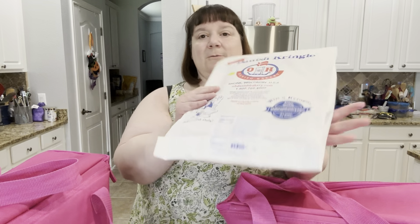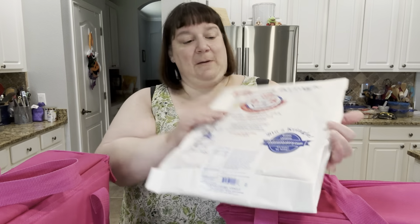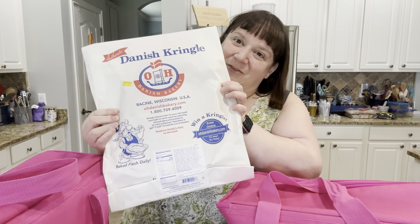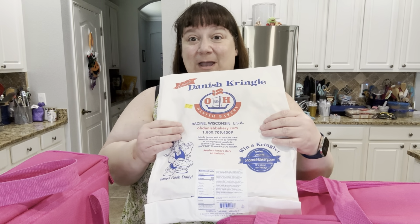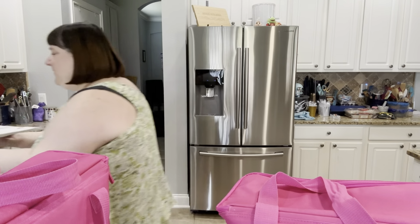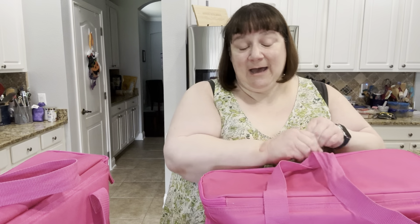So we have this, I hardly ever find these at my store, and we got the O&H Kringles, the pumpkin caramel kind. If you buy these online, they're like $25. At Trader Joe's, it was $9.99, and they freeze beautifully. So I'm gonna try a piece later and then put the rest in the freezer, and it's gonna be yummy. I'll let you guys know what we think of that. I'm gonna put it over here. I don't want to crush it. All right. So we'll start with these cooler bags, and I'll show you what we got.